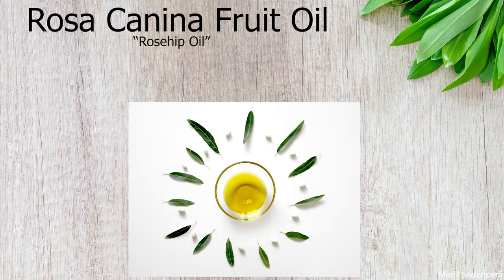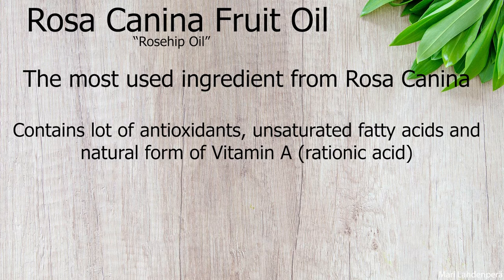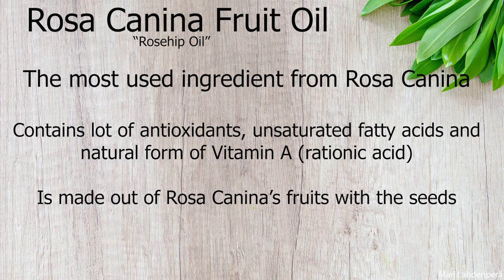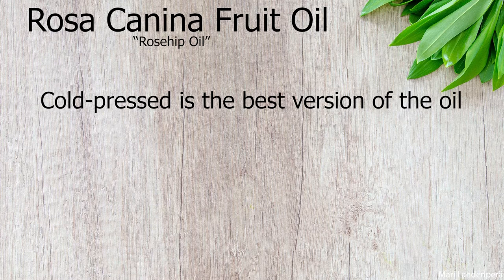Rosa Canina fruit oil, rosehip oil, the most used ingredient from rosehips, the Rosa Canina herb, contains a lot of antioxidants, unsaturated fatty acids, and a natural form of vitamin A, called retinoic acid. Includes the Rosa Canina herb's fruit and the seeds inside of the fruit. They are either cold-pressed, heat-infused, or infused in a carrier oil. The cold-pressed version is the most beneficial one for the skin, body, hair, and nails, because the fruits and the seeds haven't been heated.